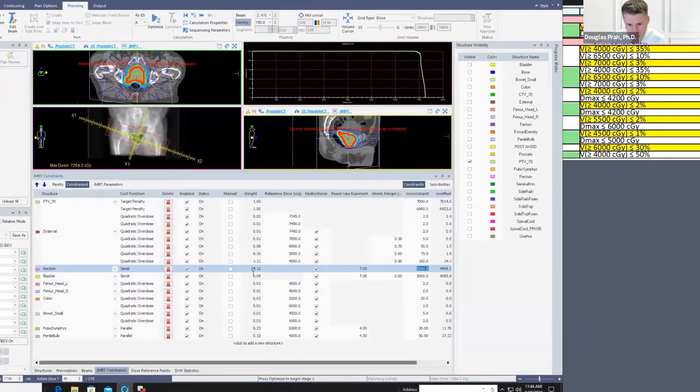So there's two ways to handle this. One way is we can ease up on this. So maybe let's go to like 5250. So we're allowing the whole curve to shift a little bit to the right by 250 centigray. And then if we run that, theoretically, this weight will drop off a little. You'll see how the optimizer now is automatically putting less impact on this, and it's coming down a little bit.